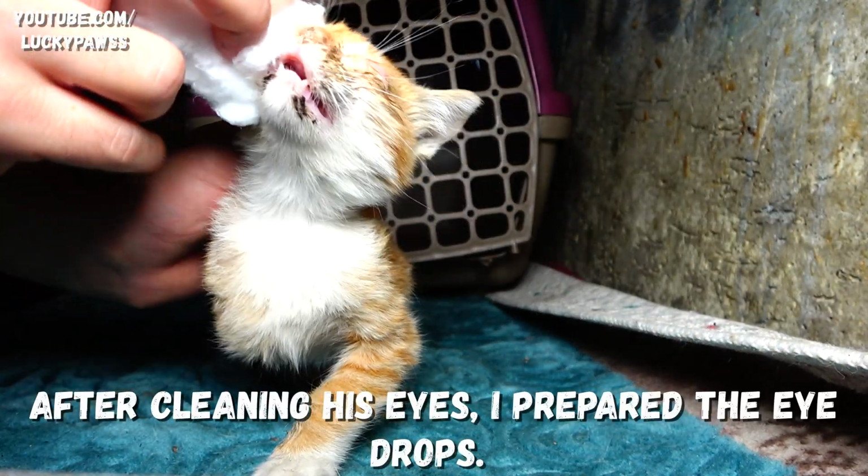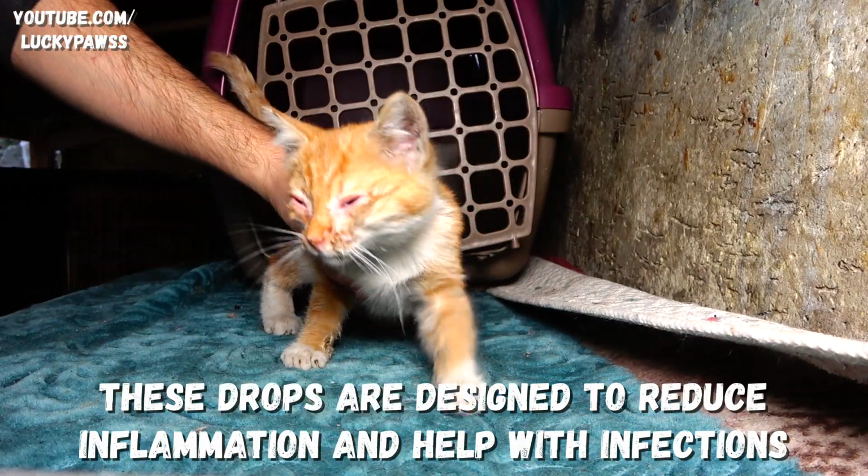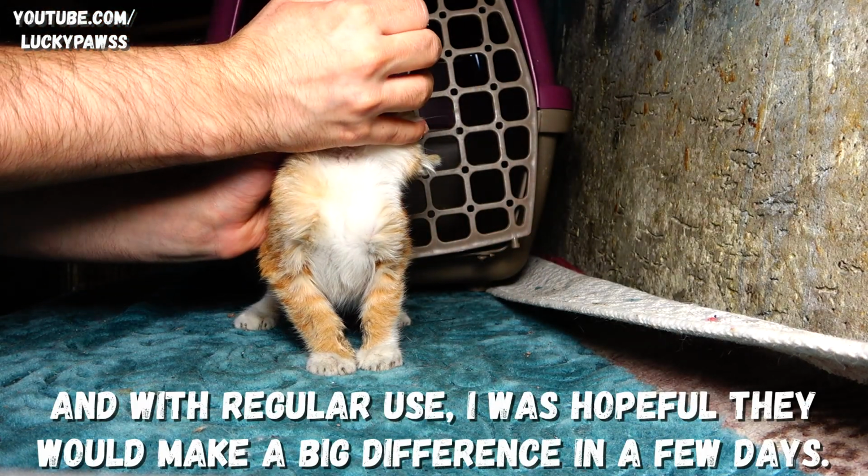After cleaning his eyes, I prepared the eye drops. These drops are designed to reduce inflammation and help with infections, and with regular use, I was hopeful they would make a big difference in a few days.